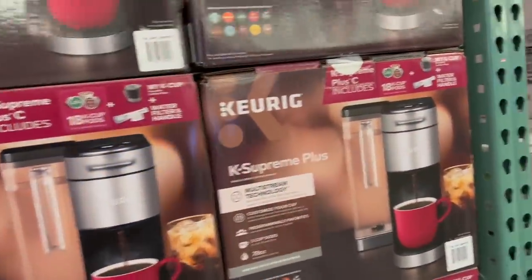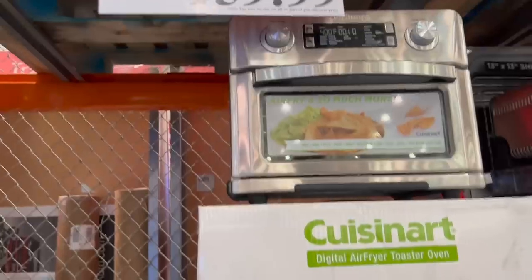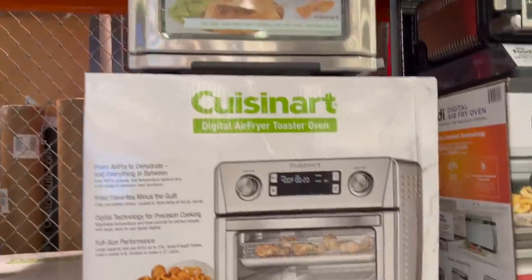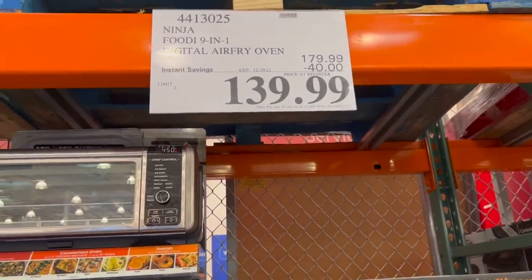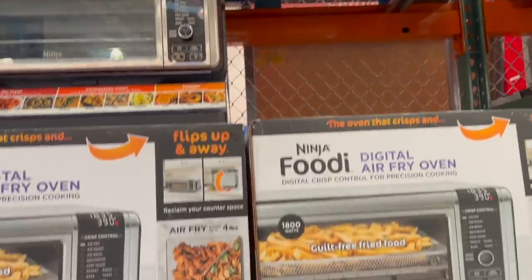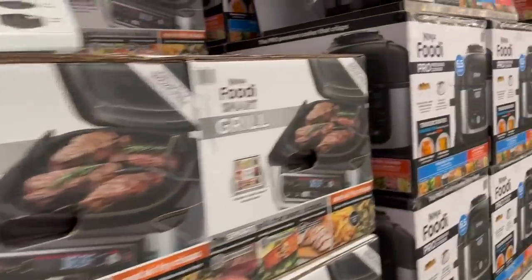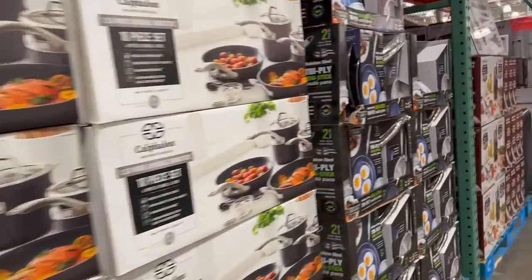We got a Cuisinart digital toaster oven with air fry settings. Normally $199.99, $40 off. You get it for $159.99. Right next to that's a Ninja Foodi 9-in-1 digital air fry oven. $179.99 normally, $40 off, $139.99 right now. Yeah, but why would you get someone appliances for Christmas? That is not something I really want, honey. Well, come on, give me a break.